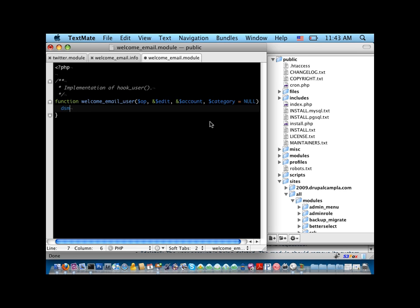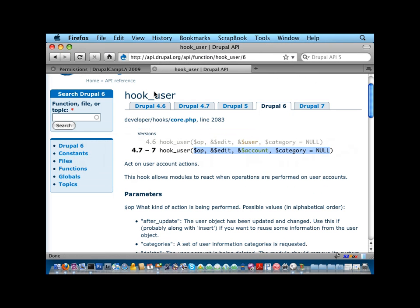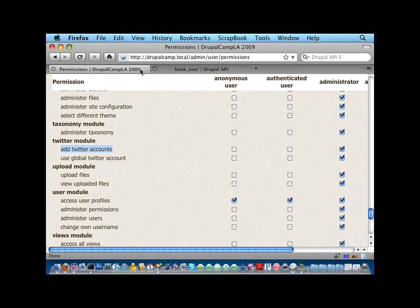So at this point, let's just go ahead and debug what's going on for the operations. And this will show you that this hook is going to run over every one of those events that happens. So login, update, any of that type of stuff. So now we have a module. This is a very stub module. We haven't really done much except for implement one hook. But let's go ahead and go into our admin system.